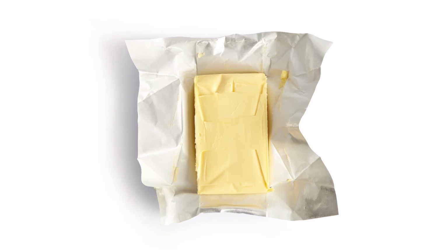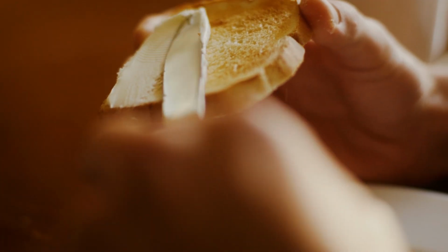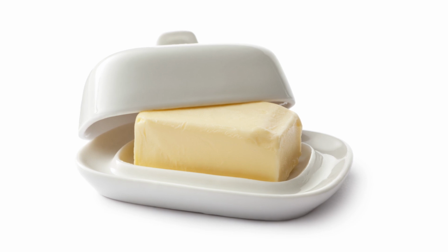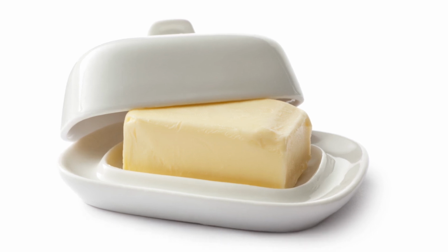How long does it take you to get through a pack of butter? Does it hang around in your fridge waiting to top baked potatoes, roasted corn, or toast? In a busy professional kitchen, ingredients are ordered all the time because there's a greater turnover, and butter certainly doesn't sit around half-used for a long time. Butter often tastes better when you're eating it at a restaurant simply because it's super fresh.